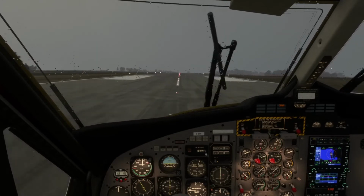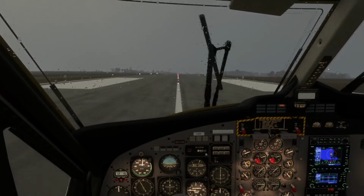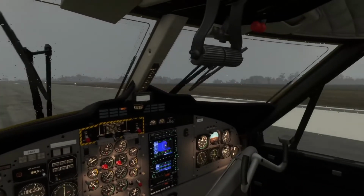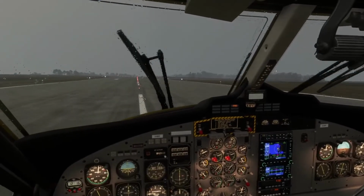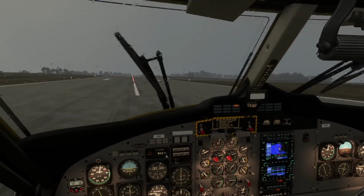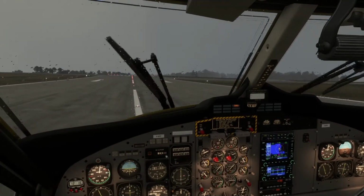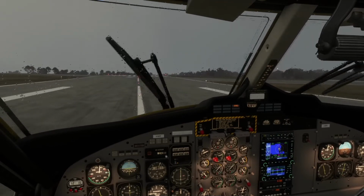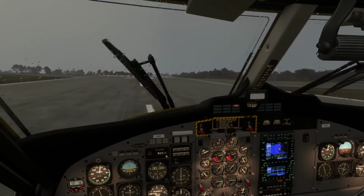Plum and Blue Max 13 Juliet Hotel, flight level 380, requesting descent. Descent flight level 310, 13 Juliet Hotel.